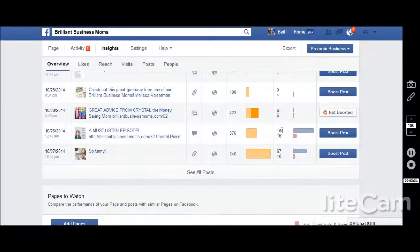But this one, 100 clicks, that's awesome. That's really good for a small page like ours. And the organic reach of 376, that's really good for us. I think part of it was the time of day that I posted it. I posted it at 12:30 a.m.